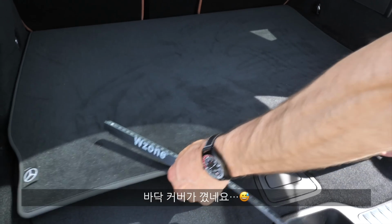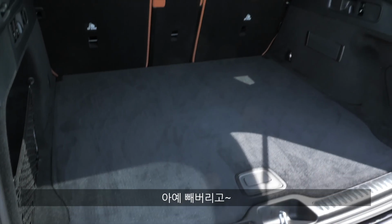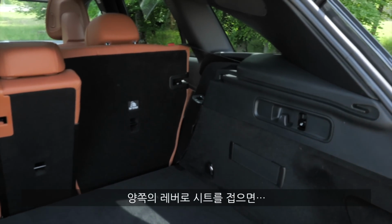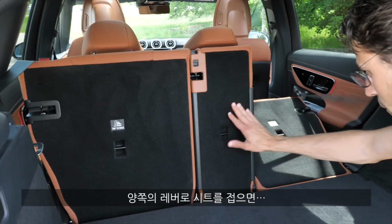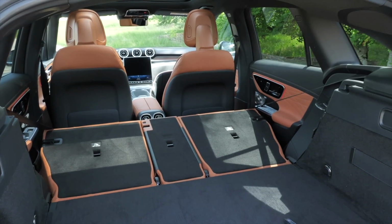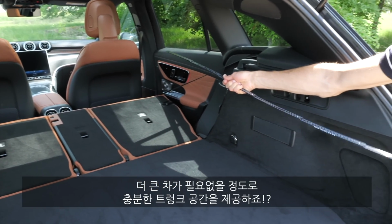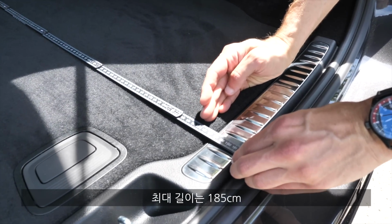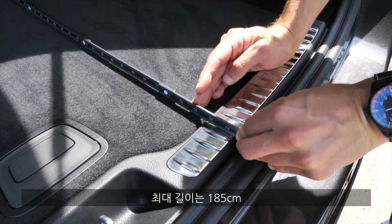And it's a little hidden, this cover now. Come, let's take it out for a second, and you can also take a look at that. Now let's fold the seats here with this release, and also on the other side. Here we go. Let's push it forward like this. So here we go. And yeah, I mean, you don't really need a bigger SUV for that, don't you? And to the front seats, this gets then close to 185 centimeters or 73 inches.